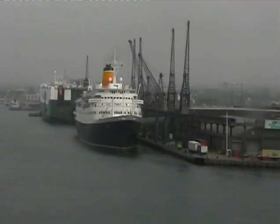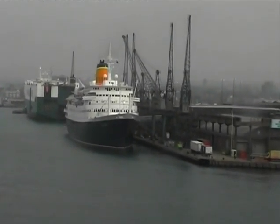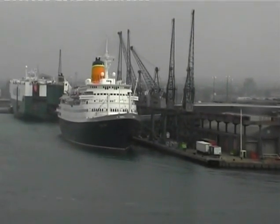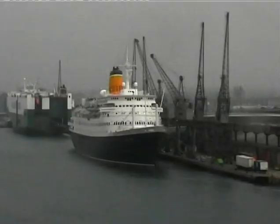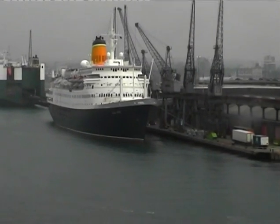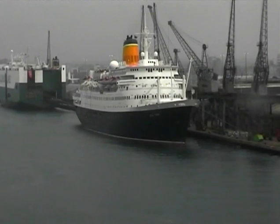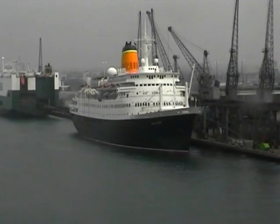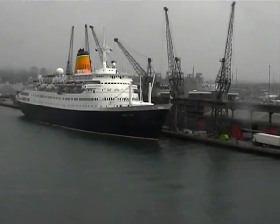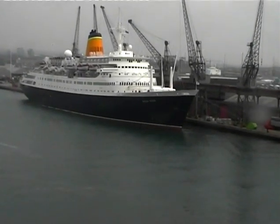We now see her as Saga Rose in Southampton. This very popular ship will sail later in the day on yet another cruise. Get a very good view of her now as we sail into Southampton in Braemar.